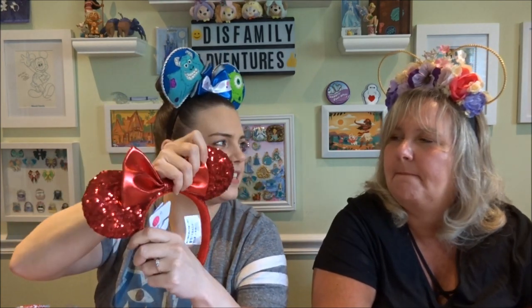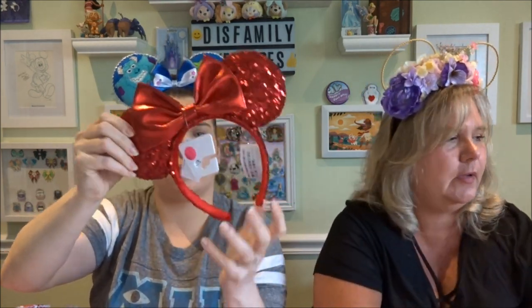So this is my Disney Park item. Yay, I like these. Mm-hmm. You don't wear red, though. Sometimes. Yeah, but I mean, like, would you want these? That wouldn't be a first preference. Yeah, okay. The bow's a little different. If you hear that, it's a different material than... Yeah, I think my silver one. And then I see a red box.